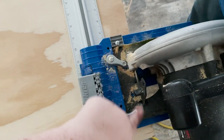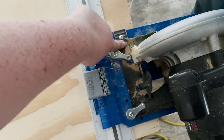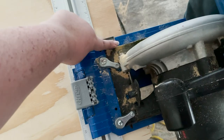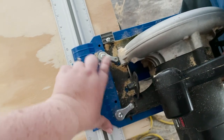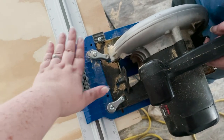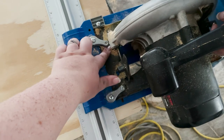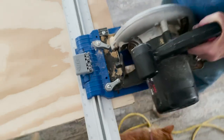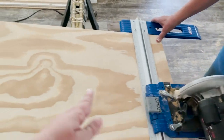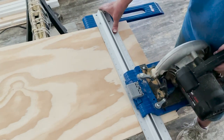And then this is the universal sled. This is a stopper that you screw in. You need to put this square with the stopper and the sled. And then you screw these two pieces on wherever your circular saw has space for them. Mine has a little spot here and a little spot here where you can screw it on. So then when you saw straight across your board, it cuts it perfectly straight. It does a good job.